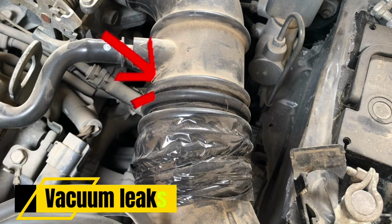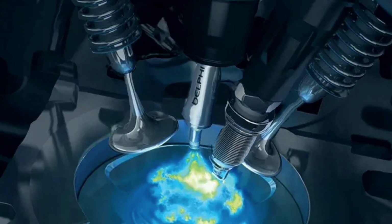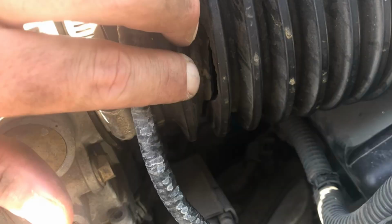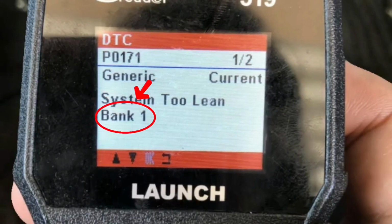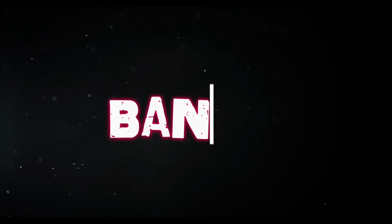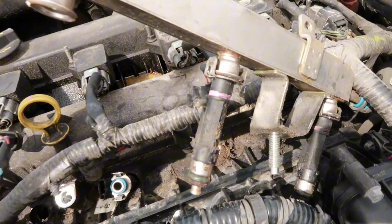Vacuum leaks are another common issue that can throw off your engine's air-fuel mixture. This will usually cause rough idling or engine stalling. If there's a vacuum leak, you might see the DTC P0171, System 1 Lean, Bank 1, or P0174, System 2 Lean, Bank 2. Fuel injectors are responsible for delivering the right amount of fuel to the engine.